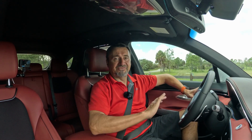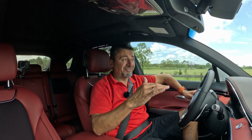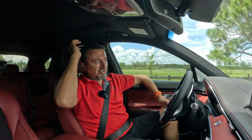So $60,000, fully loaded one, right? You get everything. Now you upgrade it with the engine, you upgrade it with the 3.5 liter engine. You're going to be in the 60s, probably 70s once you load it up. But that's still well below the performance versions of the German automobiles.